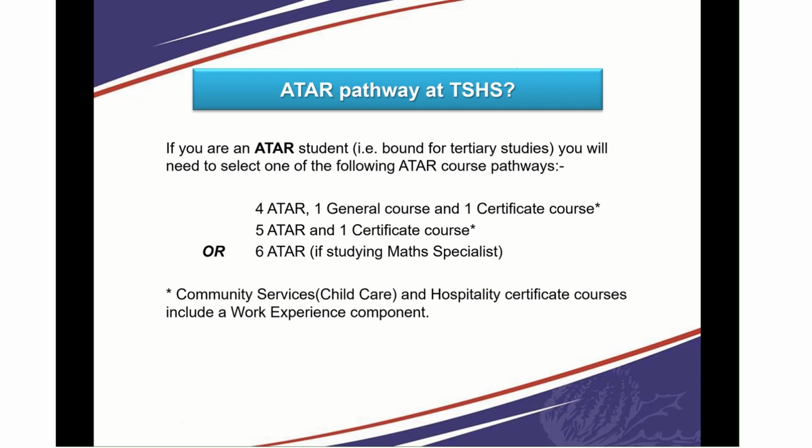So any ATAR student who chooses childcare or hospitality as their certificate will need to do a work experience at the end of Year 11. So after Year 11 has finished for all students, those particular students will need to do a 2-week work experience to satisfy that component of the certificate.